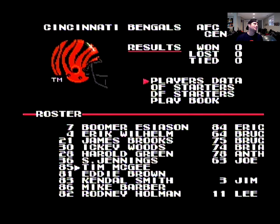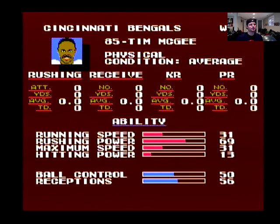Now, the receivers on the Bengals are not bad. Receptions at 56 for both of the top two guys. But they're not fast. 31 maximum speed only for Tim McGee. 50 ball control. And then at 13, hitting power for a wide receiver. Eddie Brown, 38 maximum speed. So he's a little bit faster than Tim McGee. And he's got 56 receptions as well. That's pretty good in combo with Boomer Esiason's 56 pass control. So, you know, you will be able to get some covered catches with the Cincinnati Bengals, although I wouldn't count on it. And then your backup wide receivers are nothing to really look at.